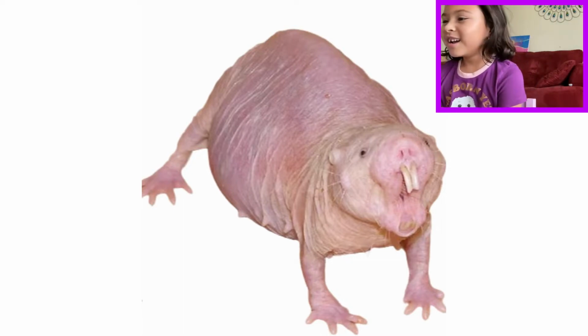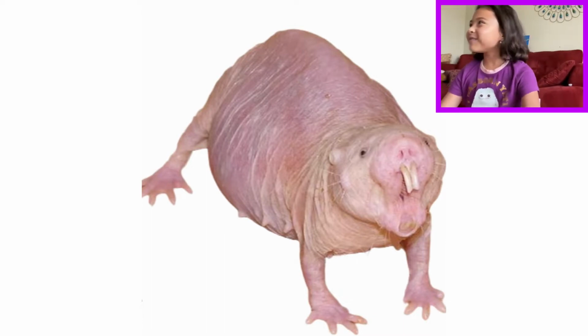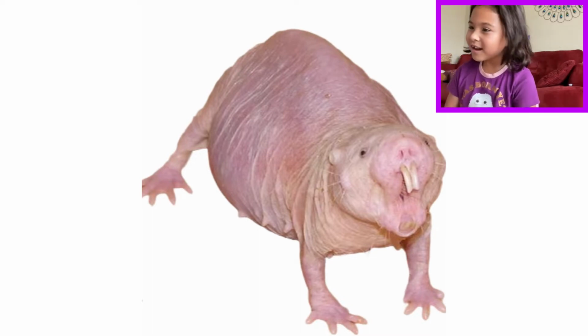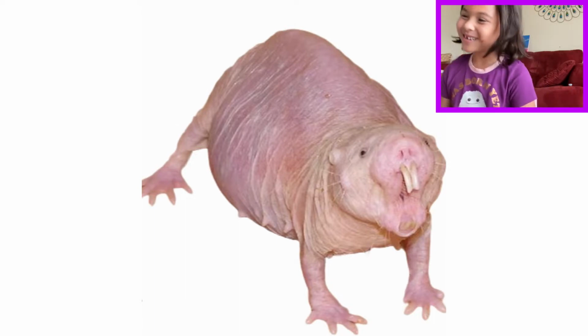Okay, look at the teeth. Let's inspect. See? The head looks like a skin. Okay. Does it look like a rat? Yes, it does. Wait, I think it's a guinea pig. I don't know. What do you think? I think it's a guinea pig. Okay. It's the weirdest. Let's see what it is.